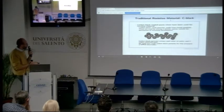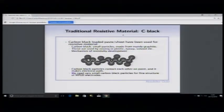So he started from the traditional resistive material that we also used for the production of RPCs, where we use carbon black loaded paste, and then you create your resistive material by smearing this over an area. The mechanism of the resistivity is actually that those carbon black particles start to interconnect, and you make a conductive road. Then how these conductive roads are made gives you the resistivity of your material.